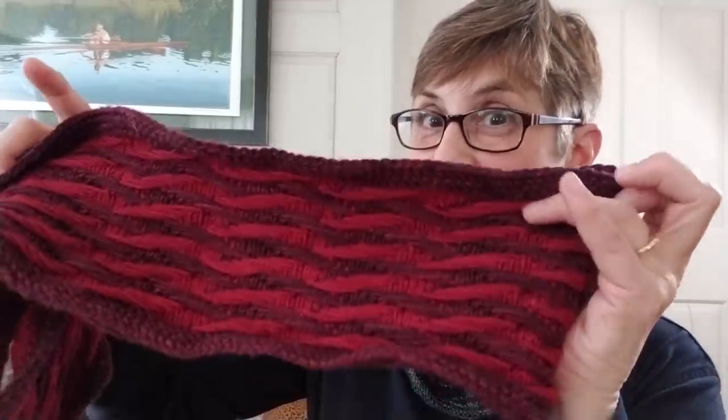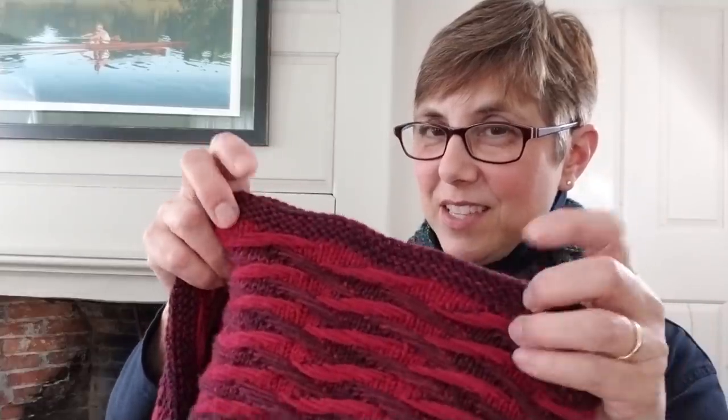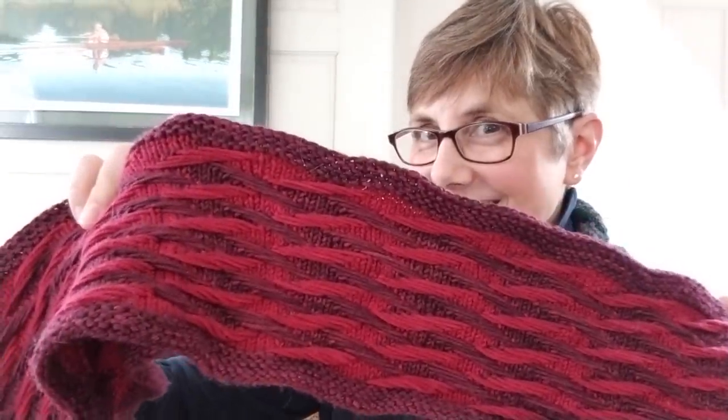You have to be relaxed while you're doing it because you have all these floats. You don't want to pull them too tightly or it won't block out nicely. But it's really lovely. This is a great thing to practice before you get really into some intricate colorwork. You can practice on something like this where you're carrying floats along, so you know what that feels like and you can work on your tension. It is just beautiful. The back looks just fine too. This turned out absolutely gorgeous, and I've gotten lots of compliments every time I have worn this. So this is finished object number two.